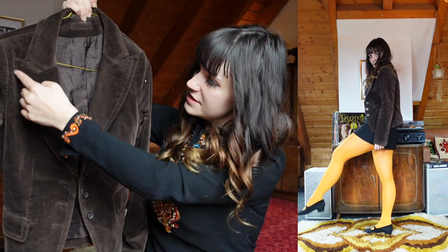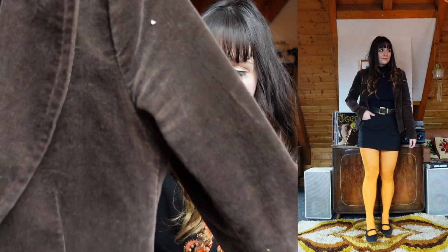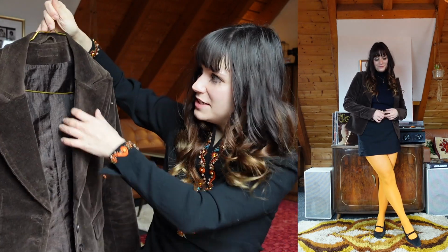I really like this one. This kind of shape of collar was quite popular in the 60s and 70s. It's a dark brown color. There is not much to it. It is a pretty basic piece, but I really love that.